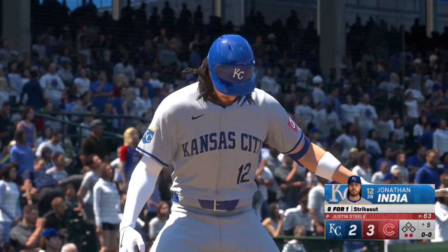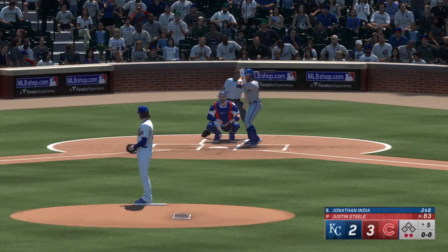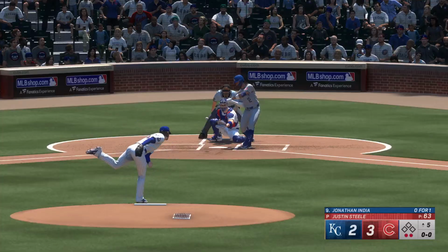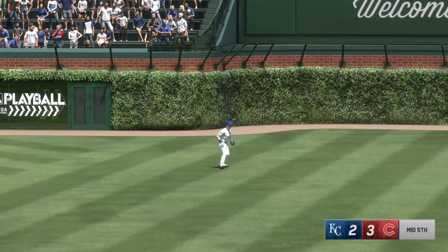Now it's the second baseman, Jonathan India. Struck out swinging his first time. Swings and hits one in the air out towards right field. And that is that.